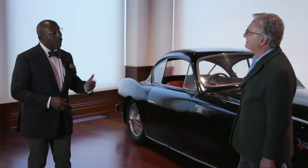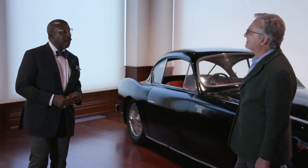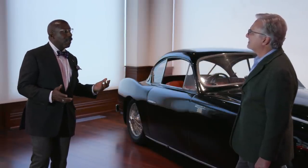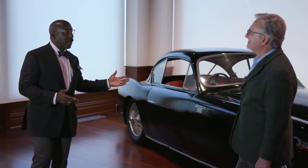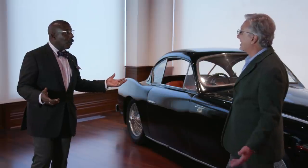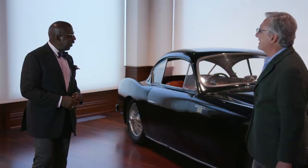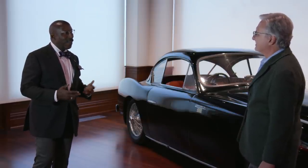Exactly, which is one of the very interesting things as well. Peter Larson and Ben Erickson, who wrote the definitive book on Talbot Lago Grand Sports, didn't actually know this car existed because it's been sitting in Nick Begovich's garage in Fullerton for 40 years. It's not in the book. It's an amazing discovery, and the kind of thing that really brings a collection like this to life.